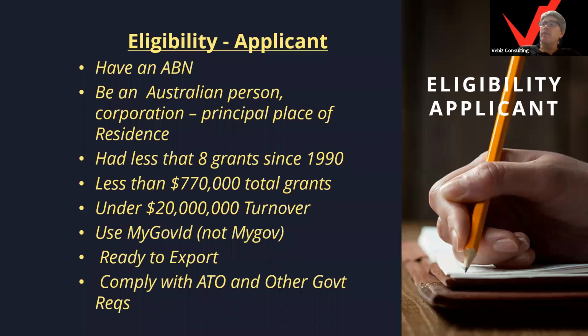But the program has these, this is how you open the doorway to get into it. First thing is you need to have an ABN. That doesn't preclude not-for-profits. It doesn't preclude sole traders. As long as you're in business, trusts, companies, public companies, partnerships, and sole traders are all an eligible applicant.